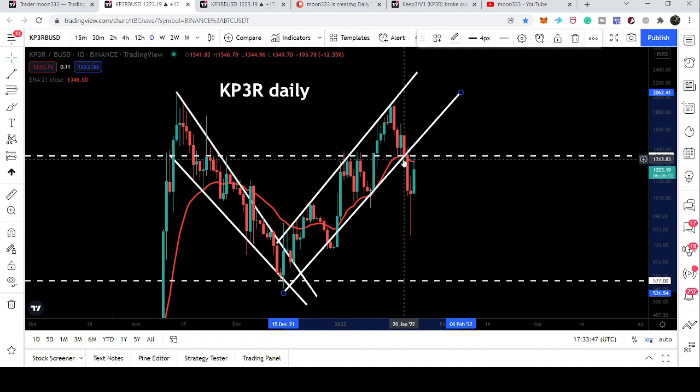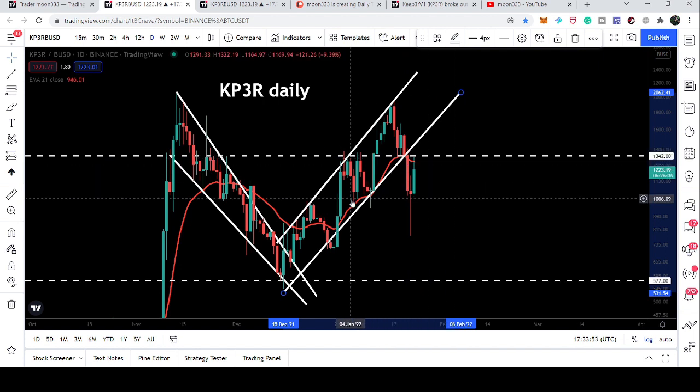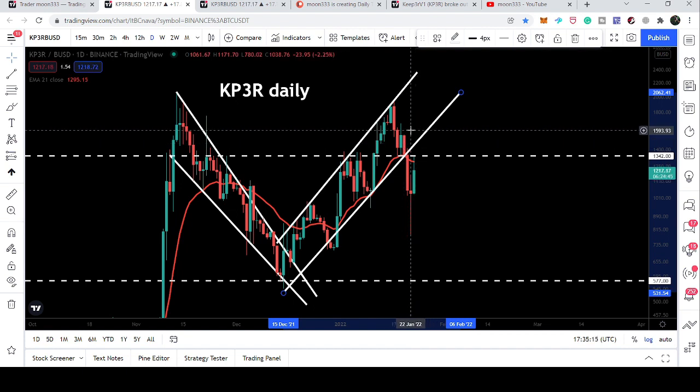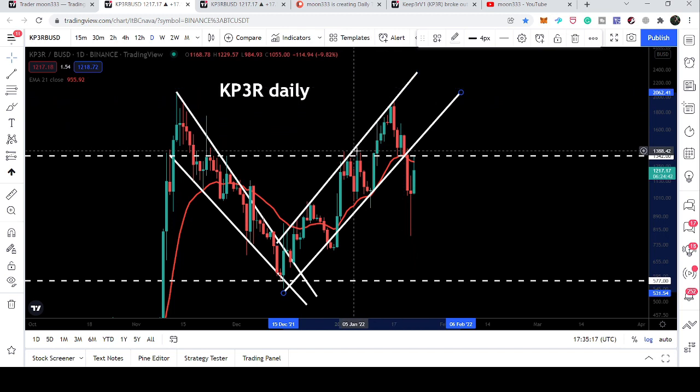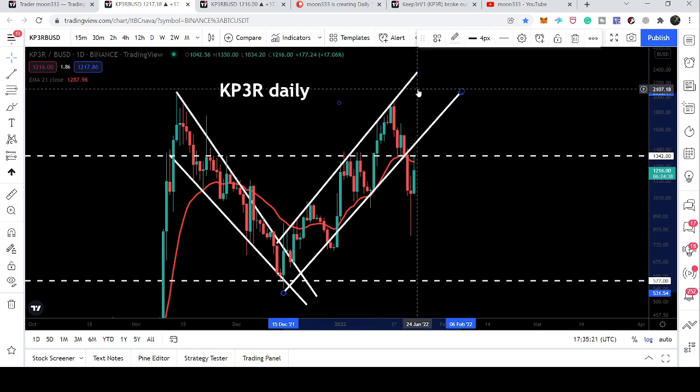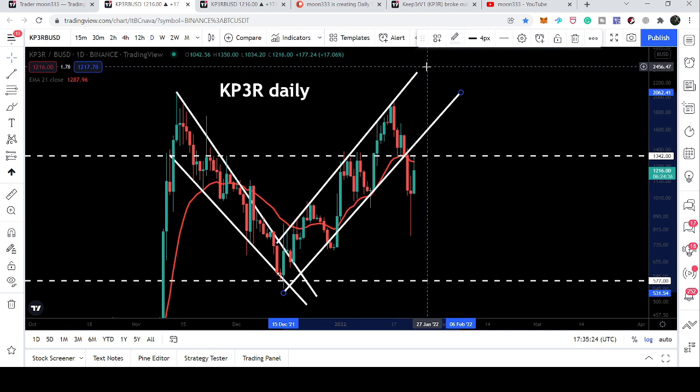So we have three resistances: EMA 21, this $1,342 price level resistance, and this resistance of the previous support of the channel that is now working as a resistance. We need to break it out, and if the price line moves further to the upside and breaks this resistance and re-enters the channel, then it can immediately move up to the next resistance of this channel here, approximately at $2,100. It depends where it will hit this resistance of the channel.